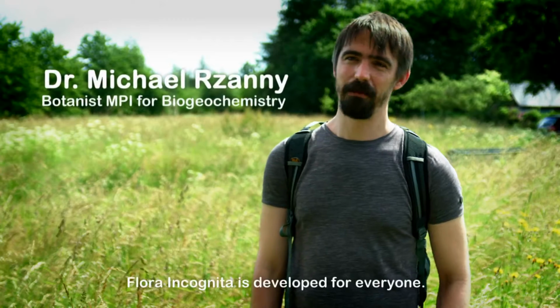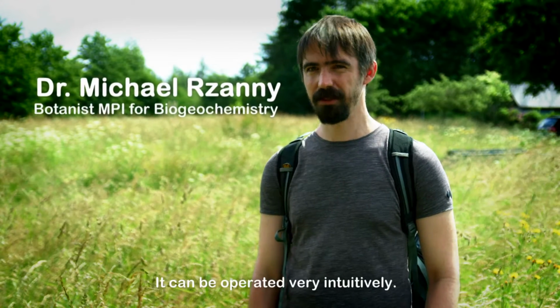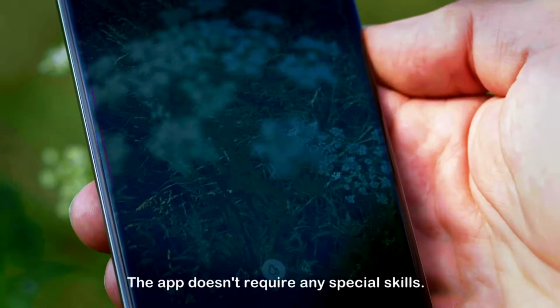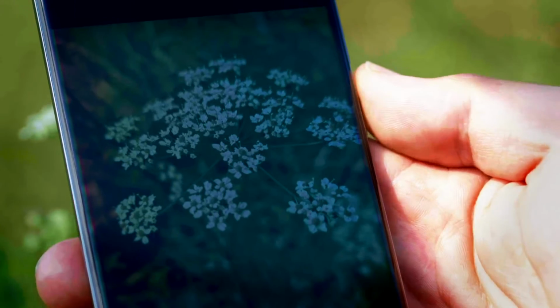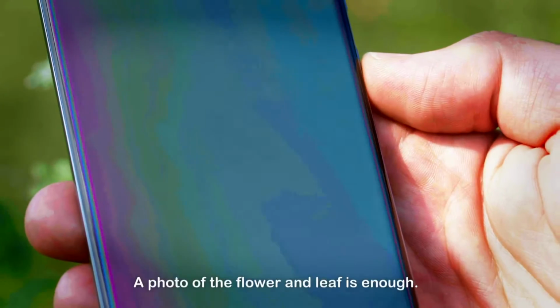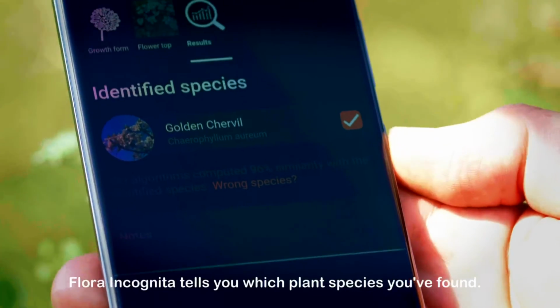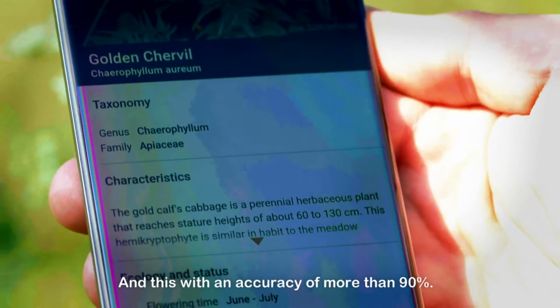Flora Incognita is developed for all kinds of people, both young and old. It can be operated very intuitively. It doesn't require any special skills, but you'll be amazed at how quickly you can identify a plant. A photo of the flower and leaf are enough for Flora Incognita to tell you which plant species you've found, and this with an accuracy of more than 90%.